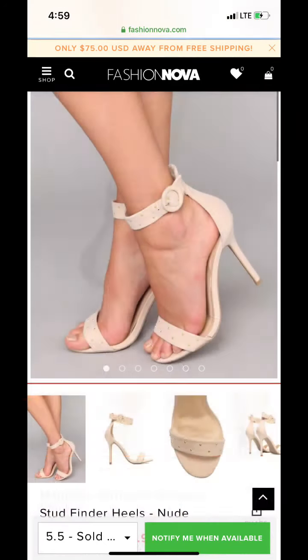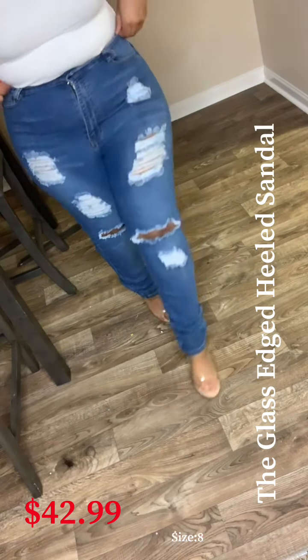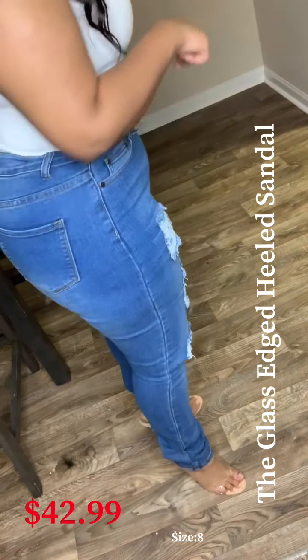So now I have a little shoe haul from Fashionnova. I did have a coupon code. I'm not for sure what it was, but I had something. These are what the shoes look like on the model's feet, and these are mine. $42.99, size 8. The glass edged heel sandal is what the style is called.